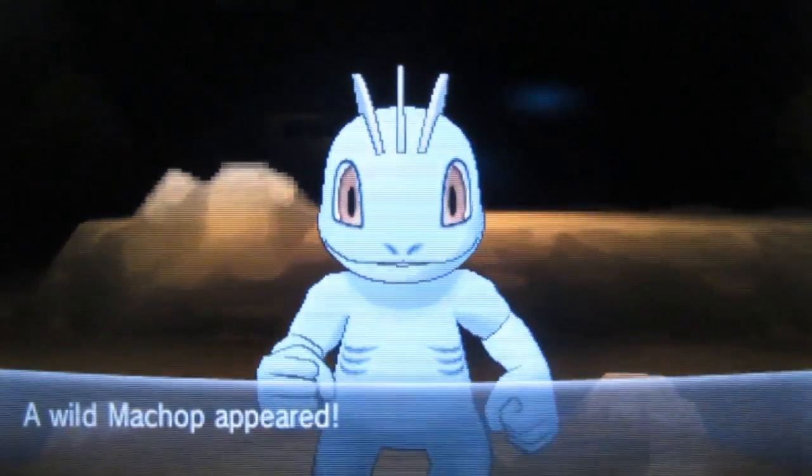And we run into a wild Pokémon. What do you want from me? What could you possibly... Oh, it's a Machop. Of course it is. They're always freaking Machops in this cave.